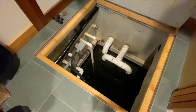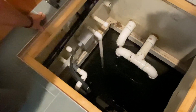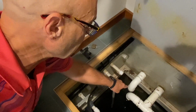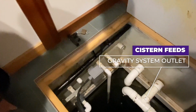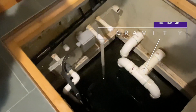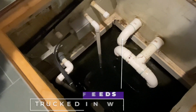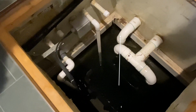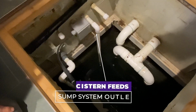So our cistern is full, as you can tell. The cistern has a few components that are interesting. One is the main pipe you can see at the top there that has 2 ends. That's the collection system that comes from the roof above us. It's the gravity-fed system. The pipe just to the left allows us to refill the cistern if we ever need to truck in water, which we never have had to, and hopefully never will. This pipe right here is the sump that comes from the other roof.